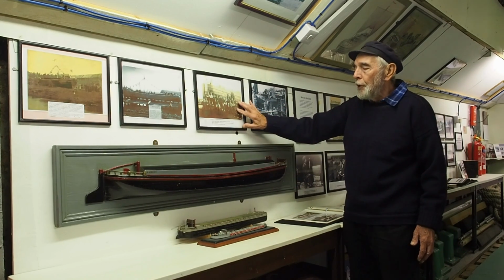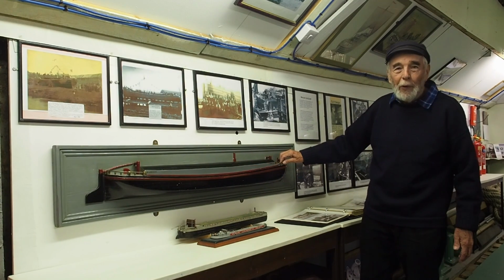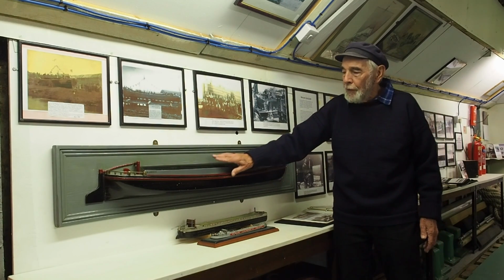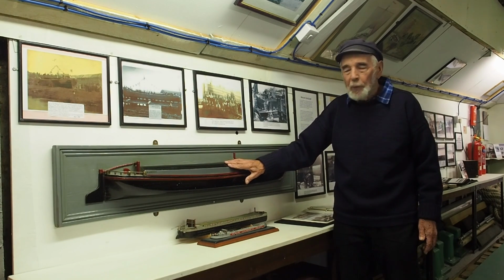But these built at Newark were like this. And this model, which turned up on eBay, I can only imagine that the only time there would be any reason to build this model would be at the time when the boat was being built.